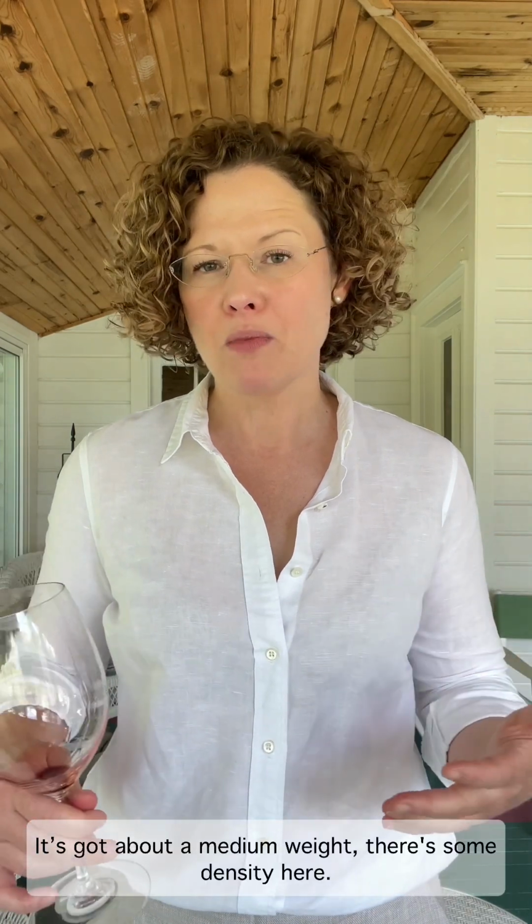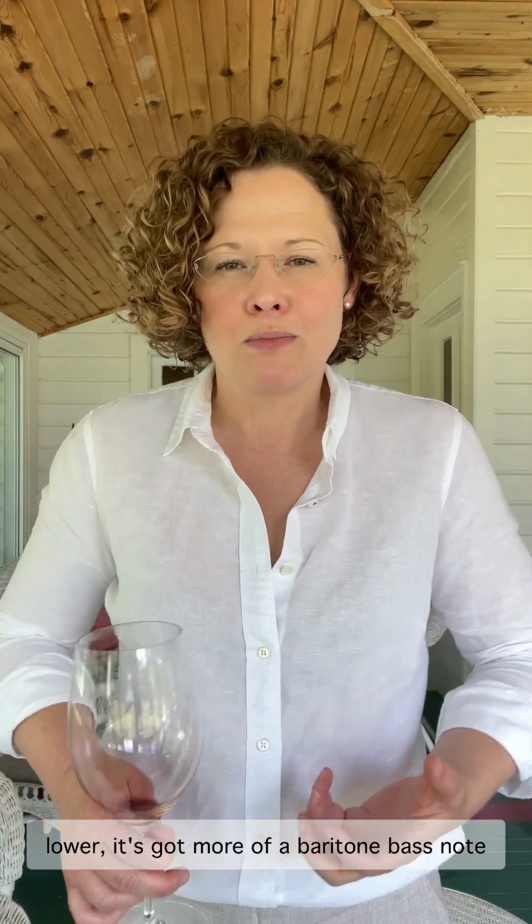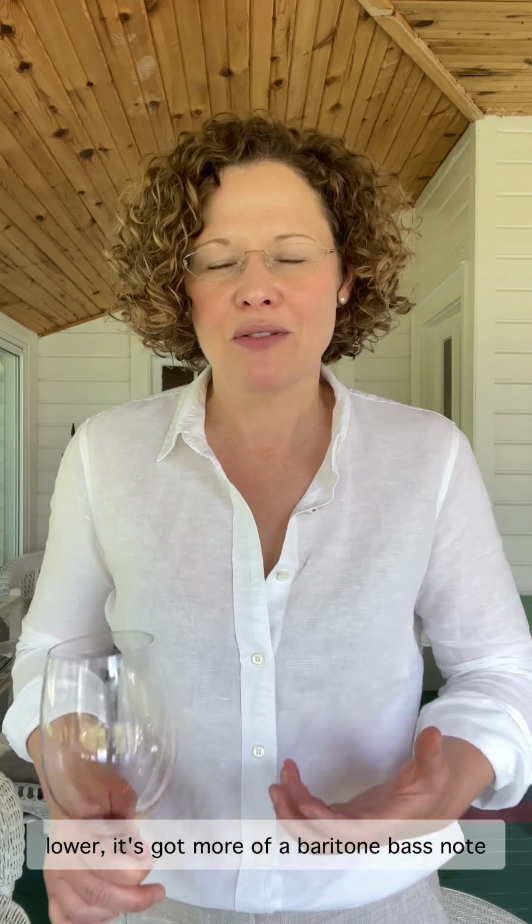This wine is just really lovely. It's got about a medium weight. There's some density here. There's an interesting kind of lower reverberation about this wine. Sometimes I talk about wines that are a bit more high-toned and pitchy. This wine kind of hovers lower. It's got more of a baritone bass note thing going on, which I think is really, really lovely.